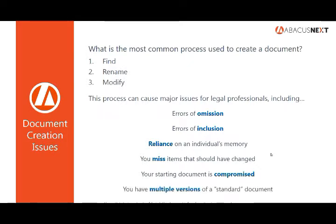And in some firms, you may have multiple versions of a standard document. So let's say a law firm has their preferred divorce document that they would use for their clients. Well, it may be that attorney number one has his or her preferred version of a standard divorce form. It could be that attorney number two uses a slightly different version of that standard document. The point being that there are a variety of issues that can arise when you use the find, rename, modify process to create a document.